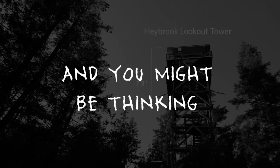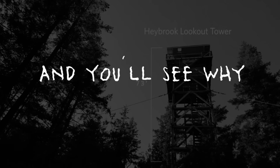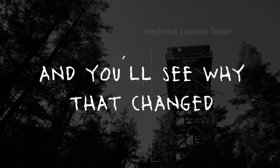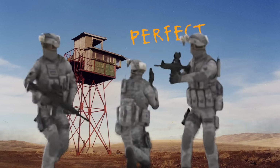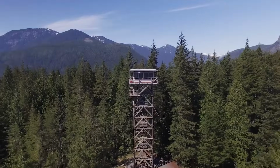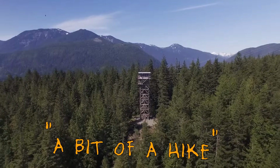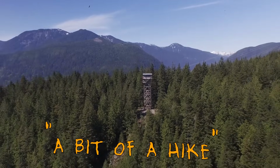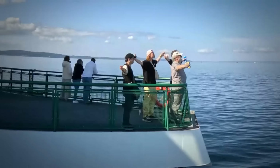And you might be thinking, but that tower isn't in the video. And you're absolutely right, and you'll see why that changed. But we were actually initially supposed to go to this tower, which was perfect, but it's owned by the military and we weren't allowed to film it. So we found this tower instead, which was gonna work, but it said there was a bit of a hike to get to it, which was totally fine by us, and especially John, because he's an active hiker. But you'll soon see why we ended up not going with these shots.